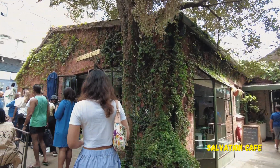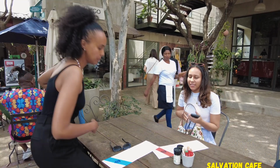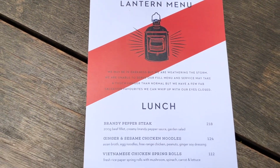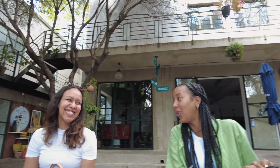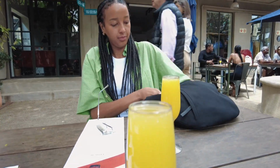Turns out that we were able to get food at Salvation Cafe after all. They operated on a shorter load shedding menu. For all of you who aren't familiar with this, load shedding in South Africa involves scheduled power cuts to ease pressure on the system. Sadly, this has gotten steadily worse in the last years, with load shedding happening up to 3 to 4 times in one day.